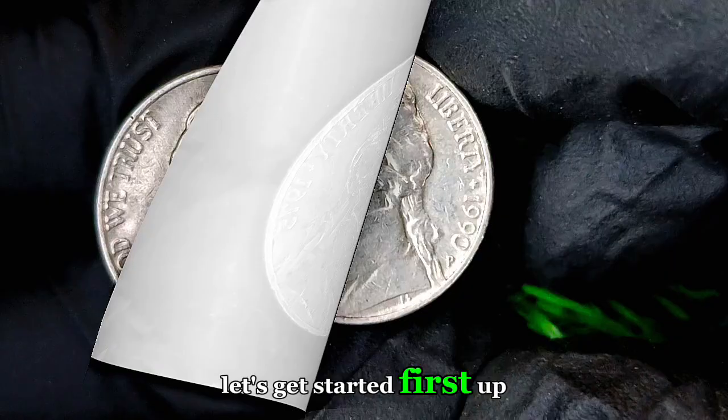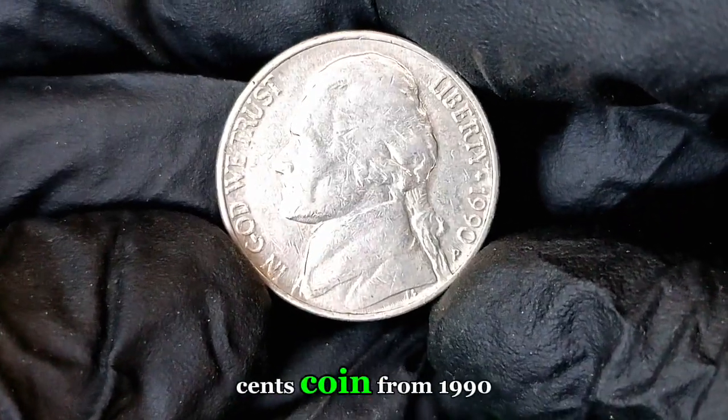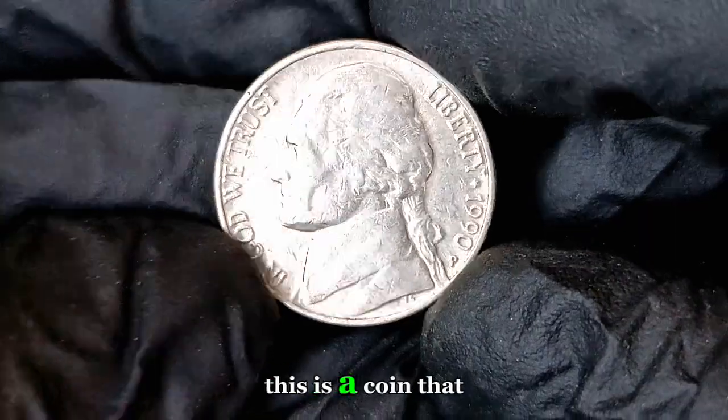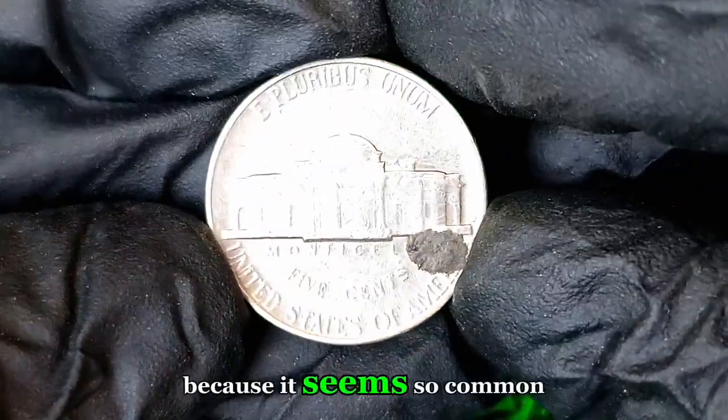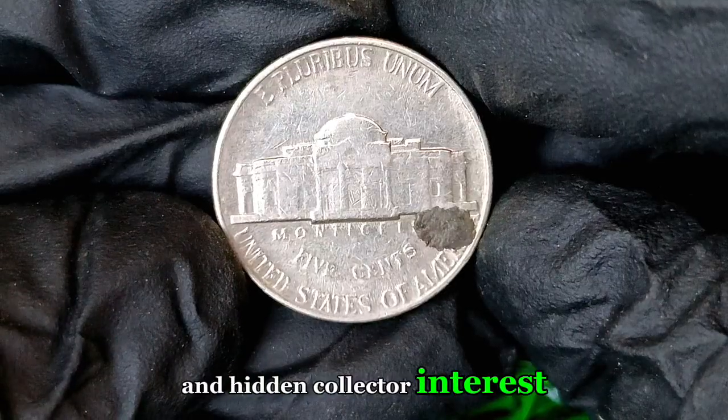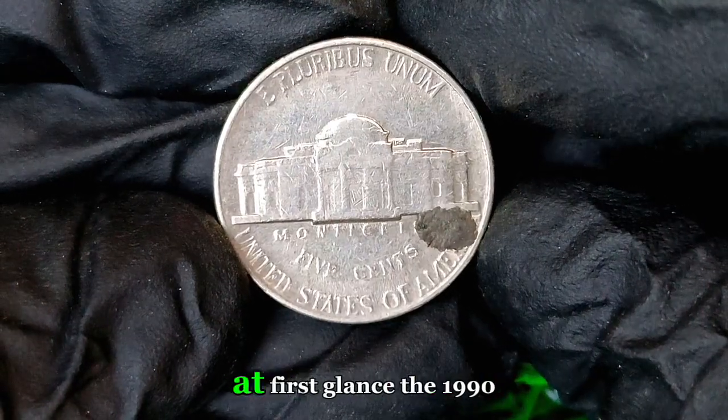Let's get started. First up, the United States of America 5-cent coin from 1990 with the P mint mark in very fine condition. This is a coin that many people overlook because it seems so common, yet it carries history, craftsmanship, and hidden collector interest that makes it far more special than it appears at first glance.